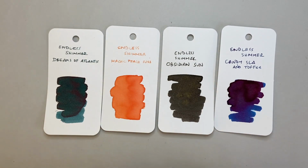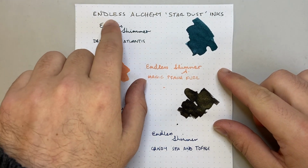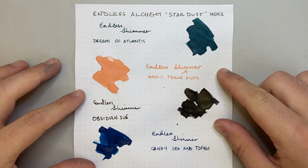So these are colouring cards. You can see them here. I'm going to look at them on some other kinds of paper just to give you an idea of them, and then show a couple of little colour comparisons. So we'll start with them here on Rodeo. So this is the Endless Alchemy. They call them Stardust inks.